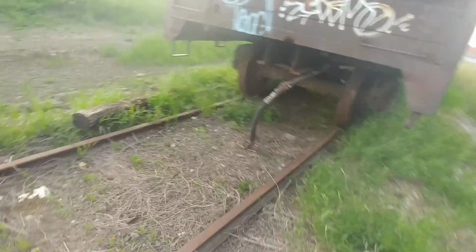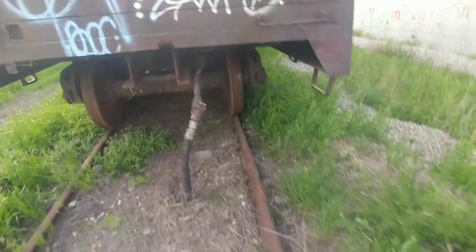Scrap car or metals. Pretty cool. They definitely had the air tank removed, because the valve for this thing is gone.